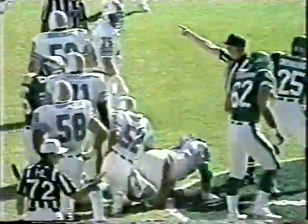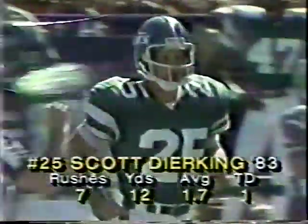A couple other scores. San Francisco takes the early lead at New Orleans 3-0 on a Ray Wersching field goal. And Benny Ricardo has hit a field goal for Minnesota. They lead Houston 3-0.